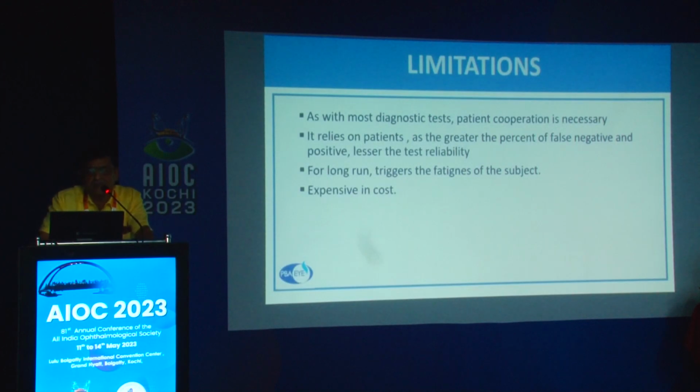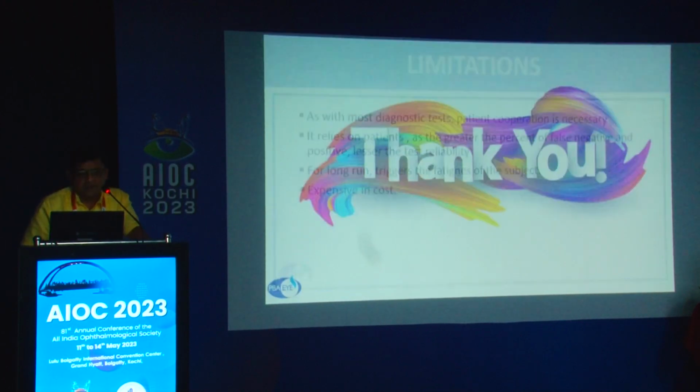As with most diagnostic tests, you need patient cooperation. It relies on the patients. The greater percentage of false negatives and positives in this test affects its reliability. In the long run, it does trigger fatigue.